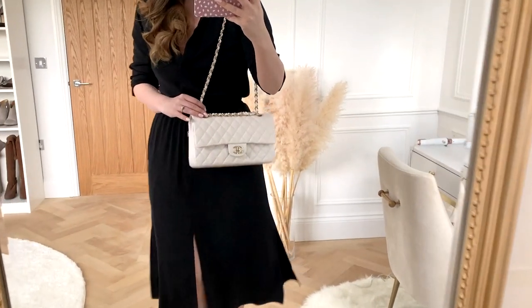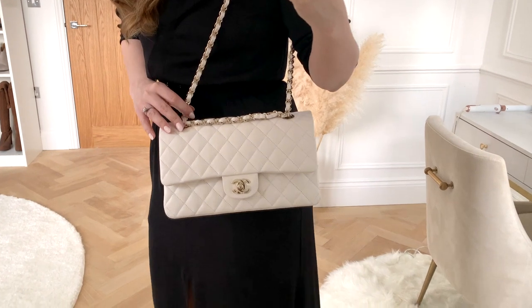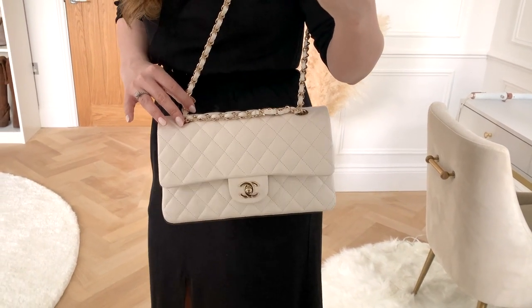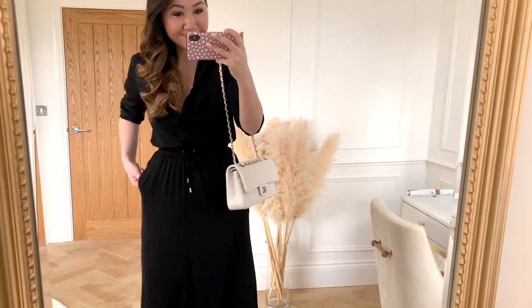I do think that white bags are just so crisp and make any outfit kind of pop, and it's just so classic and lovely and instantly freshens up an outfit. So very excited about this and super excited about this bag.